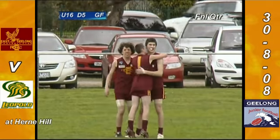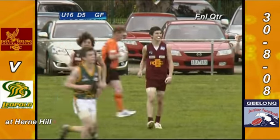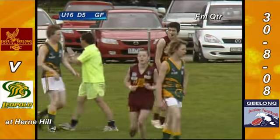And great goal for the East Geelong side. And Ben Lee-Lowry kicks his third. And a very handy 11th goal for the East Geelong side, who will be premiers in 2008 of the Red Onion Cup.